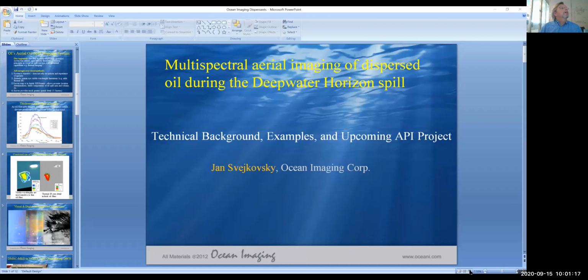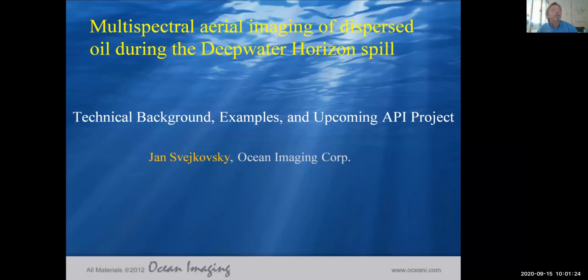He founded Ocean Imaging Corporation while a graduate student. It was originally focused on fisheries-related research and operational applications, but the company expanded into various areas of ocean and coastal environmental monitoring with satellite and aerial imaging. Ocean Imaging has been active in oil spill remote sensing since 2005. During the Deepwater Horizon spill in 2010, Ocean Imaging flew one to two missions almost every day for three months, and was the only provider of image-based oil thickness distribution map products to the response community. So with that, I'll turn it over to Jan.